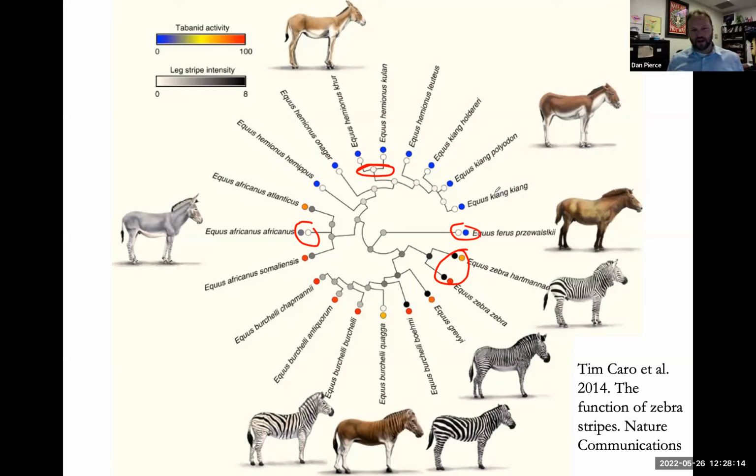But we see other animals that have evolved stripes. And we think that the stripes, especially in a region that has lots of shadows, can provide camouflage for the animal.